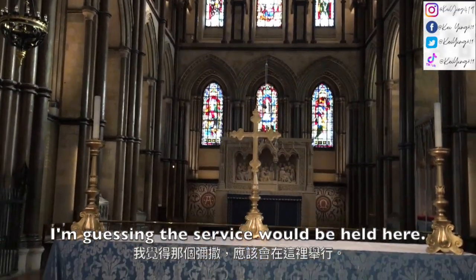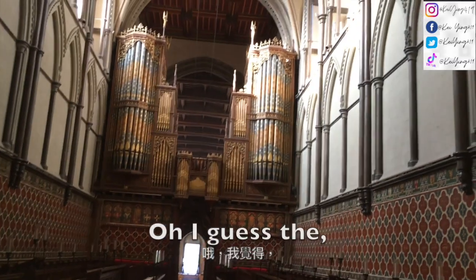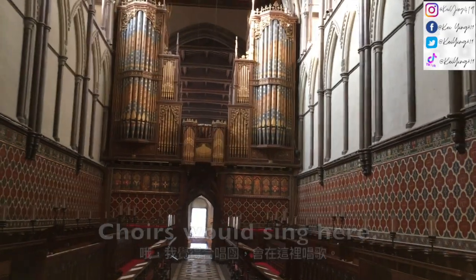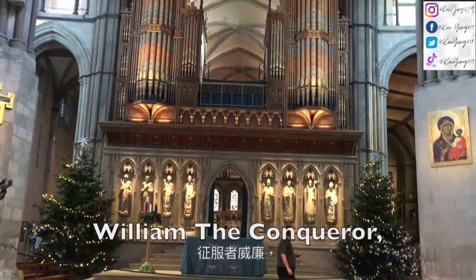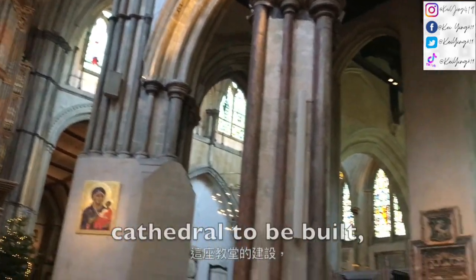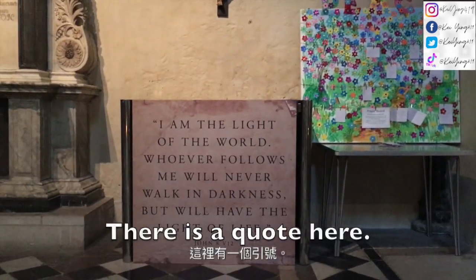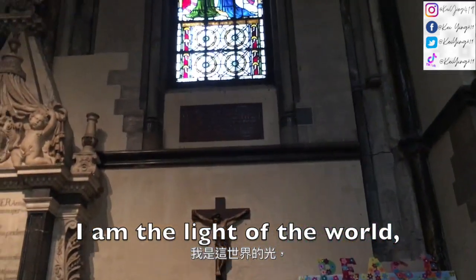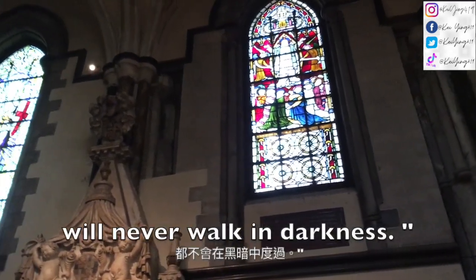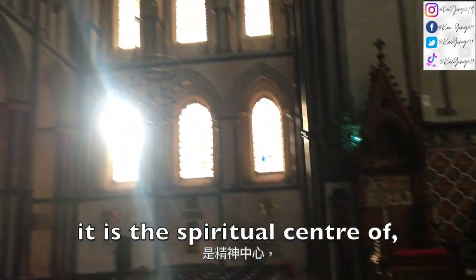I'm guessing the service will be held here. Oh, I guess the choirs would sing here. And William the Conqueror actually commissioned for this cathedral to be built in Rochester. There is a quote here. It says, "I am the light of the world. Whoever follows me will never walk in darkness." Choir, it is the spiritual center of the building.